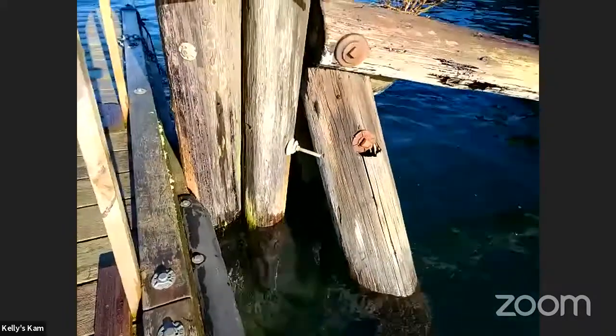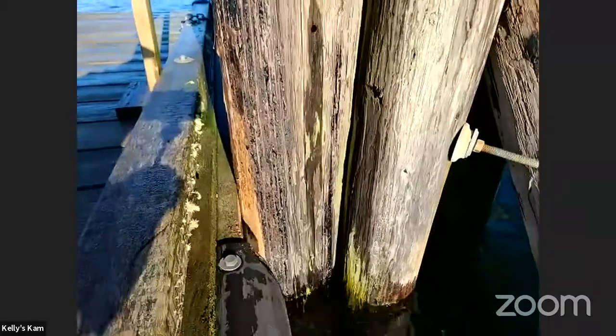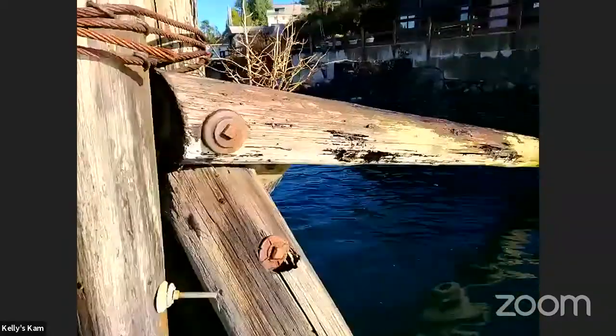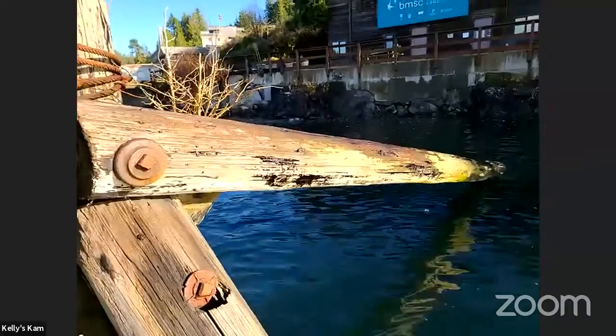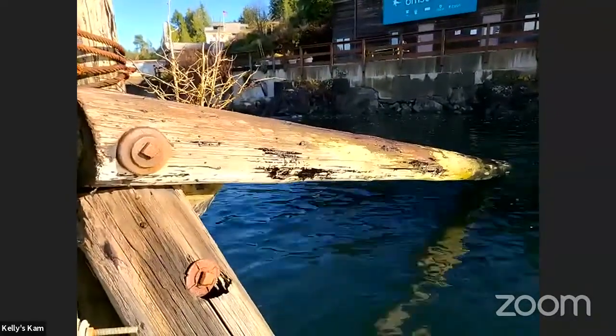These ones, they're pretty clean, but once in a while people will add sort of like a tar substance to pilings, and there's remnants of tar on this one. It's called creosote actually, and it is kind of a toxic substance that prevents things from growing on it and also prevents the wood from rotting away quite as quickly. But it is also kind of a harmful thing, so we are trying to get away from using creosote. That's what the black splotches are on this section of the piling as well.